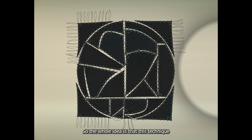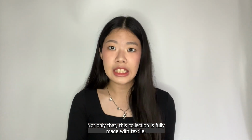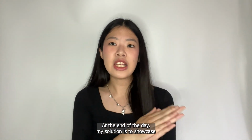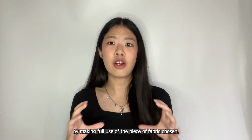So the whole idea is that this technique helps you to reduce purchasing more garments and to express yourself creatively, to piece up your own wardrobe or even art. Not only that, this collection is fully made with textile, there's no hardware, hence it can be recycled directly too. At the end of the day, my solution is to showcase what zero waste garment making techniques do, which helps to reduce extra waste by making full use of the piece of fabric chosen.